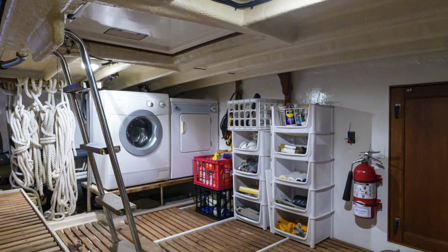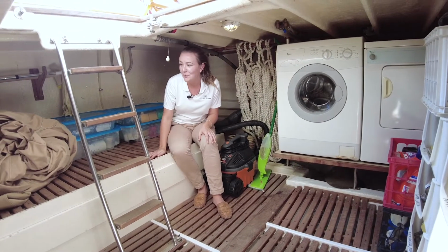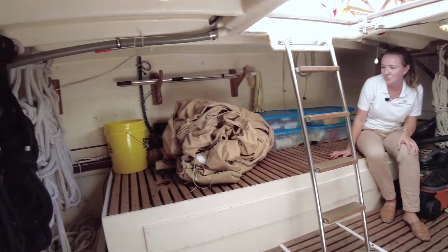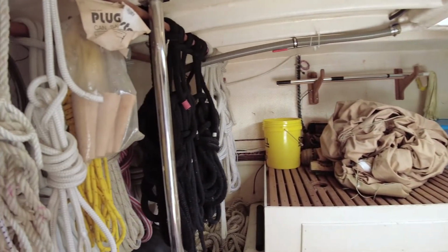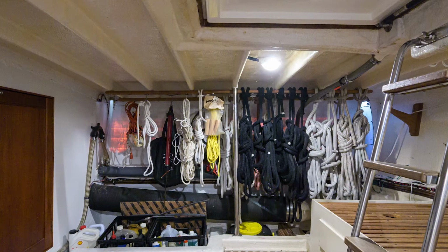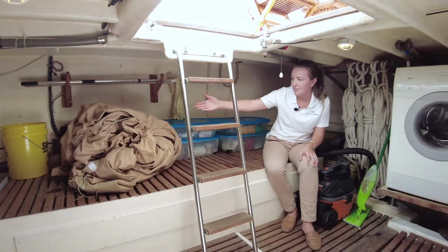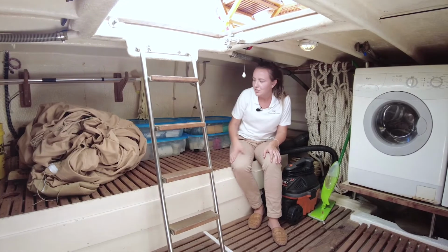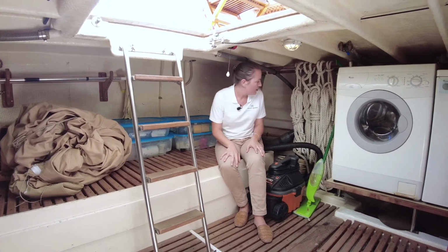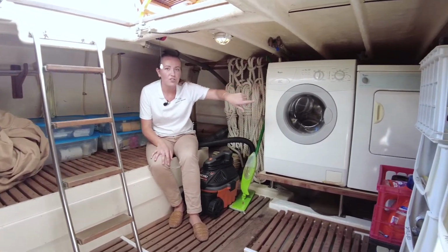All right, so we're in the lazarette space on this 52 Europa. As you can see, there's tons of room for storage, all of your personal belongings that you need on board while you're cruising. So there's line storage here that's nice. You can wrap them up and let them hang to dry. We have the tender cover here for just storing it for now. Couple bins with extra parts and things like that that you may need. And we also have a washer dryer unit here.